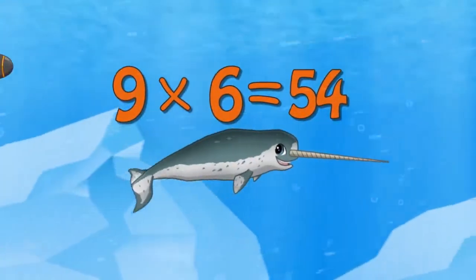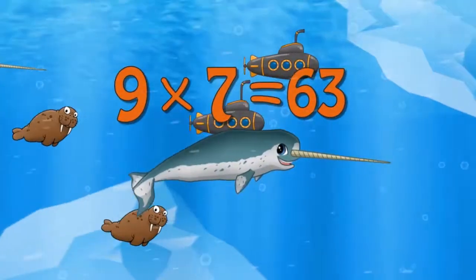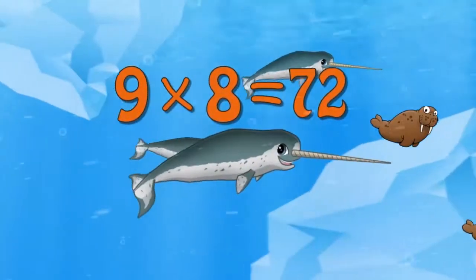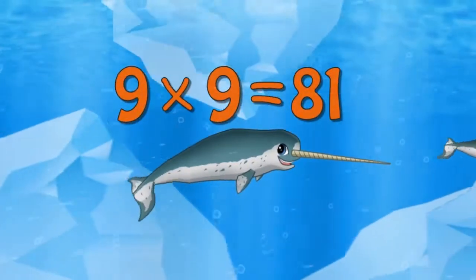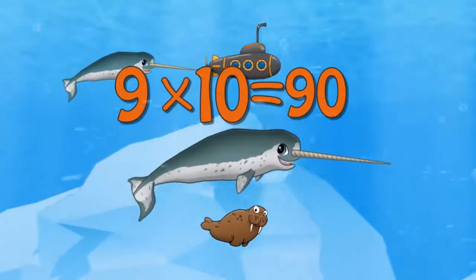Nine times six is 54. Nine times seven is 63. Nine times eight is 72. 9 times 9 is 81. 9 times 10 is 90.